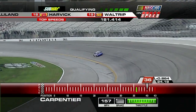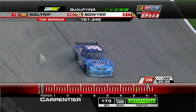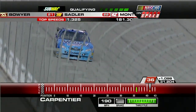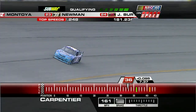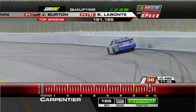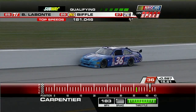Right now, David Gilliland, Bobby Labonte, and Scott Speed locked into the show. This lap here will not do it, so we know we'll see Patrick go ahead and run that second lap. He's 41st. He beats Tony Raines, but he's behind Regan Smith and Terry Labonte. The guy really watching this lap anxiously would be Joe Nemechek in that 87 car, who is 36 right now.